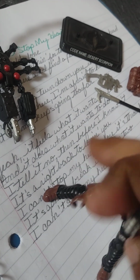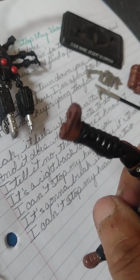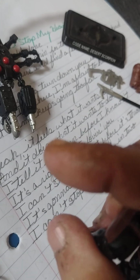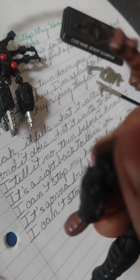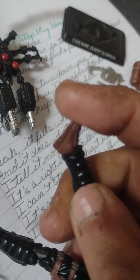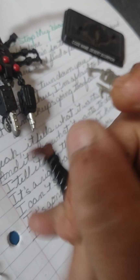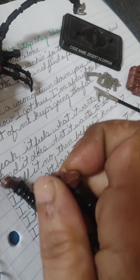But there you go. He can split about so far. His leg can come up about that high. He can bend at the knee. His ankle can pivot slightly. And he can rotate at the ankle, the full 360.